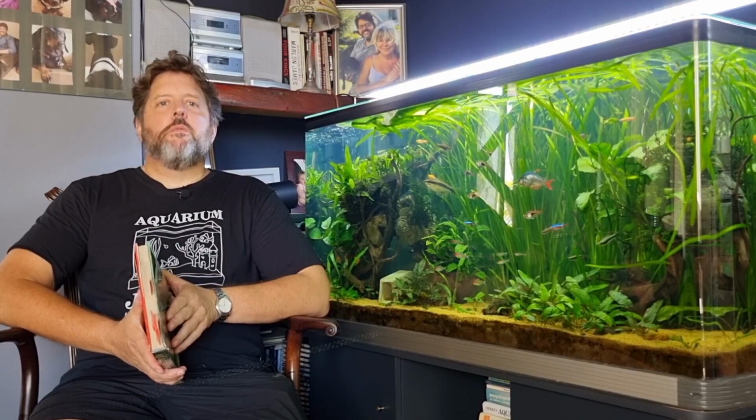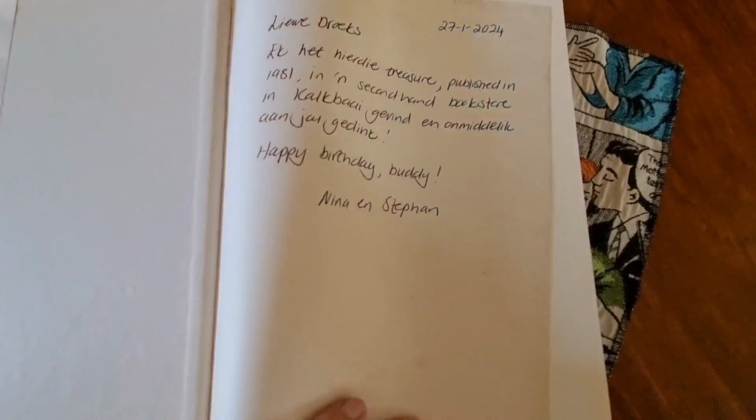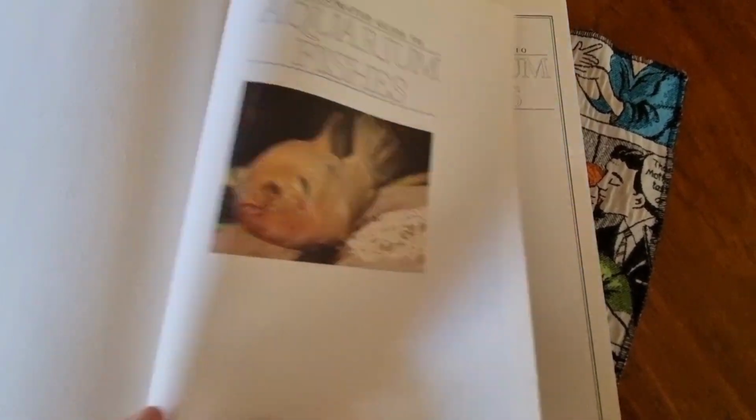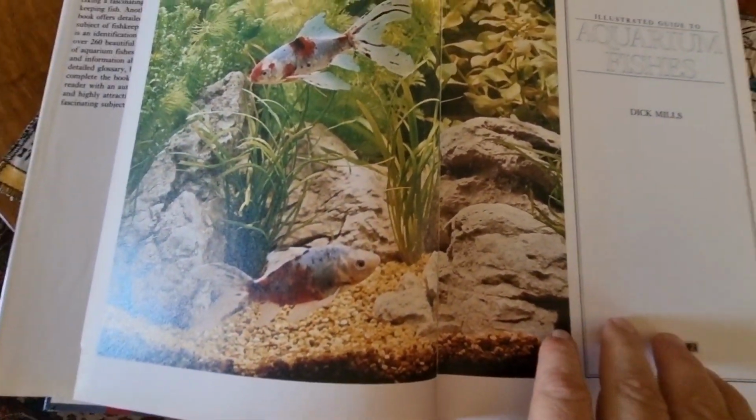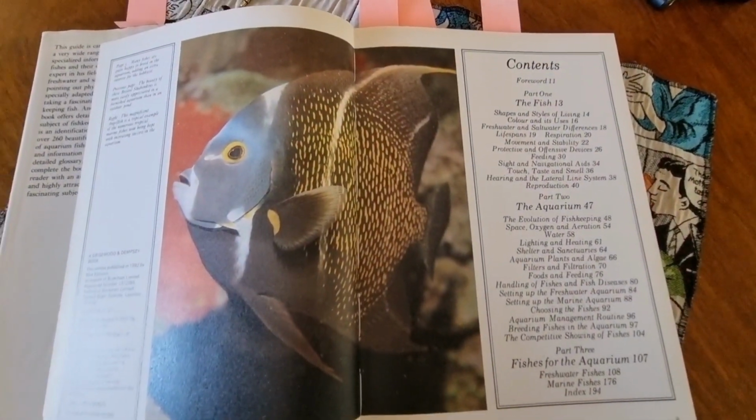Okay, fish tankers, if we go through this book, then we see a lot of things. There's a lot of nostalgia if you started keeping fish in the 80s like I did. And a lot of things have changed and a lot of things have stayed the same. Now, when I go through this book, I can see several things.